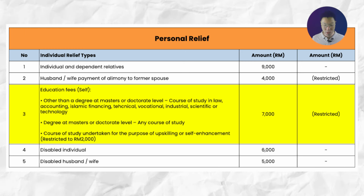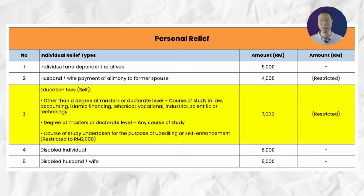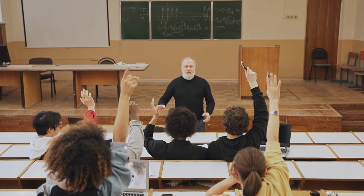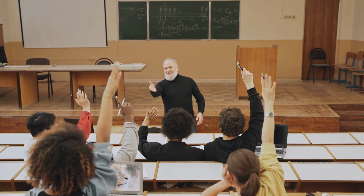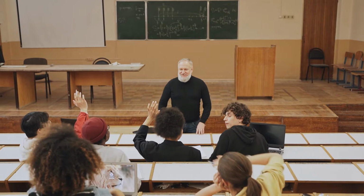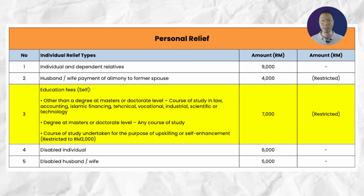But the last part, course of study undertaken for the purpose of upskilling or self-enhancement, is restricted to 2,000 ringgit tax relief. So that means if you are studying towards your degree or master's, you can claim up to 5,000 ringgit. But if you are studying on a course for specific purpose of upskilling or self-enhancement, you can only claim 2,000 ringgit in tax relief.